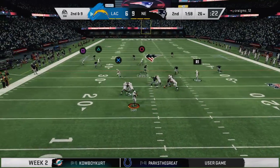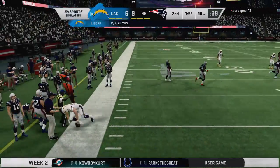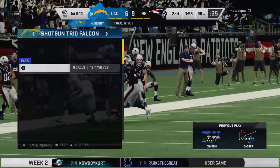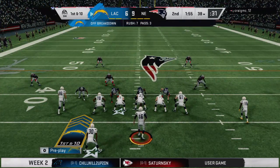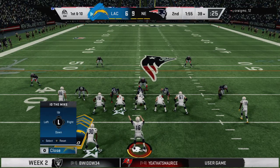On 2nd and 9, Goff. Hunter Henry brings it in. And Henry's hit. He lost the football. We didn't need to ask around the league, but we got to confirm this guy's a good player. They've got to find a way to get him more involved, call a few more plays that target him. Absolutely, because here we are toward the end of the first half, and that's the first target, not just the first catch, first target.